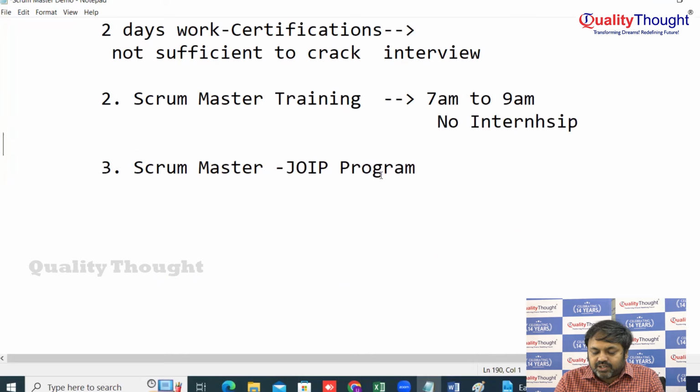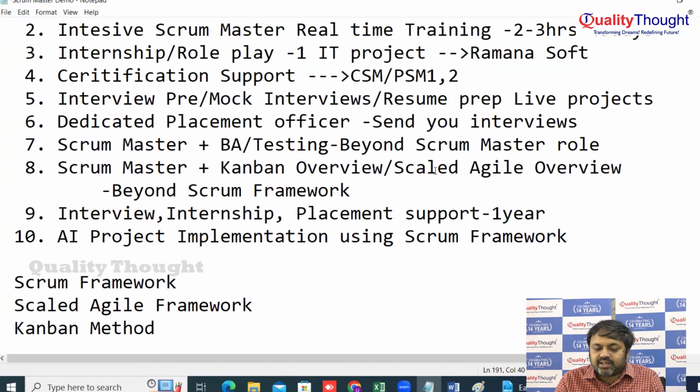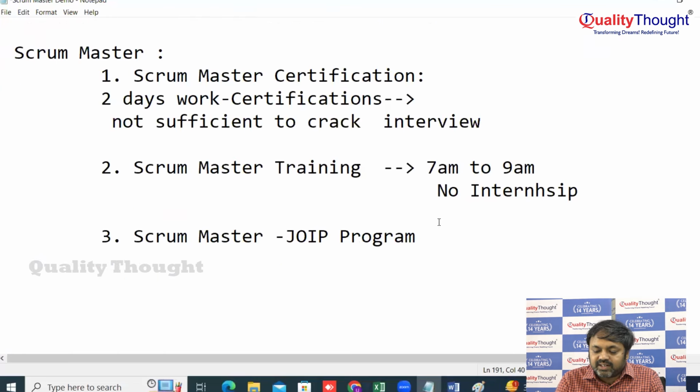And if you want to enroll in the JYP program, then all these features will be implemented. All these will be covered in the JYP program. The JYP program is training plus internship. It is a training plus internship method. So this is basically called the Scrum Master JYP program.